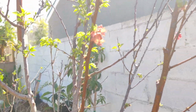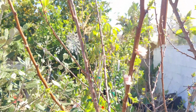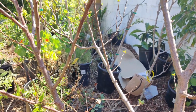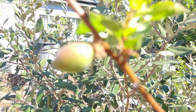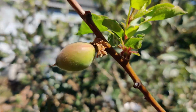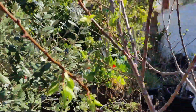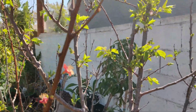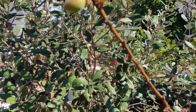So really, really pretty. And I did trim some of the taller branches. I didn't do it all. I didn't aggressively prune it. However, it's giving me already a fruit. I just can't believe it. This is so crazy to me. That's supposed to be an apricot, and it's just barely leafing out and barely having flowers, and it's already got a fruit in it.